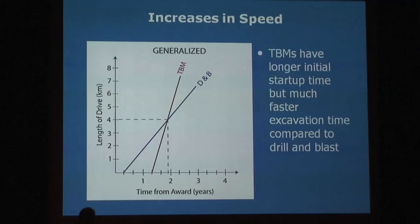The TBMs are, as you will have gathered, pretty well purpose-built. They're built for the project to which they are going to be applied. The diameters are often very different from one project to another, even on the same metro system. The diameter of the tunnel machine or the tunnel itself will be different, not so much in the finished internal diameter, but the external diameter can change, giving a difference in the thickness of the tunnel lining, depending on the conditions and the need.